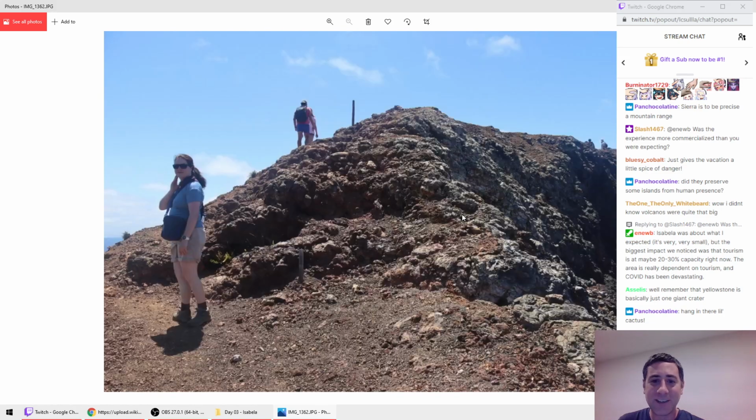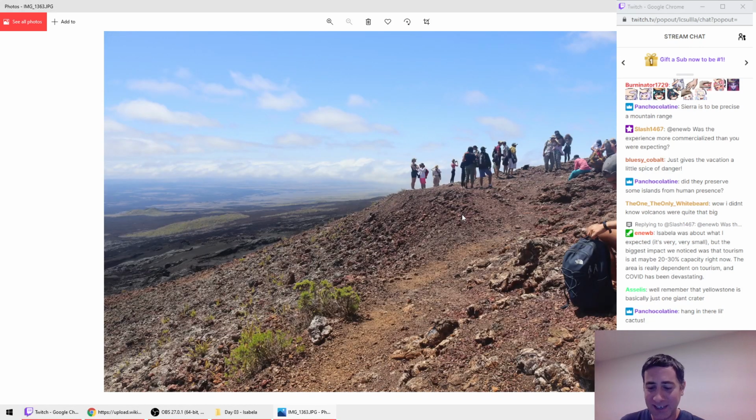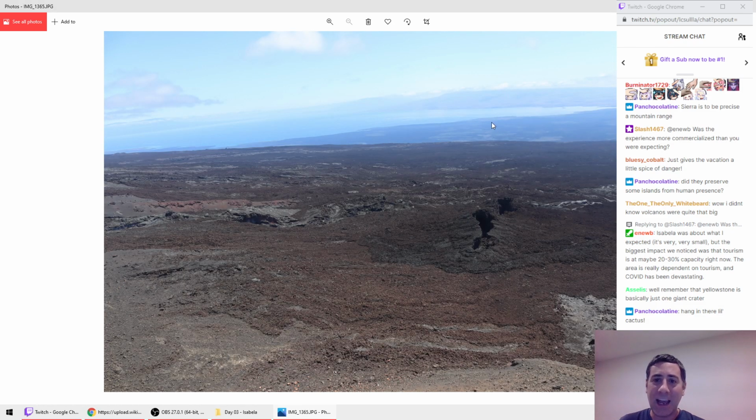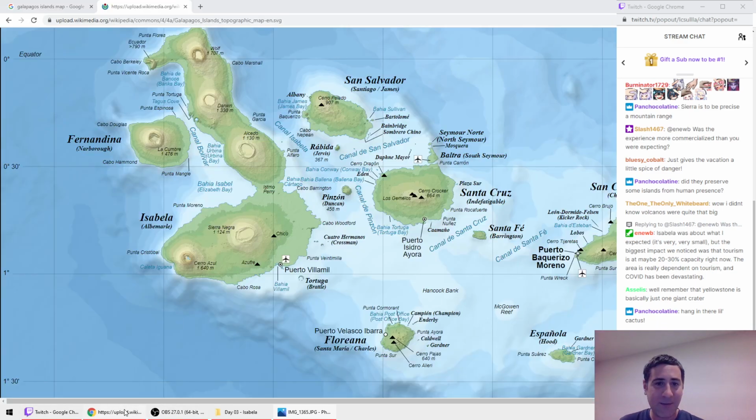And then we got up to the top of this ridge, and that was where we sat and ate lunch, which was really cool. We actually had views over to the next island from here. All this is dried lava again, but you can see how the land kind of curves around. If I go back to the map here, we were right here, and we were seeing the island curve around like this, and we could see over to Fernandina, the next island, off in the distance because we were up pretty high.